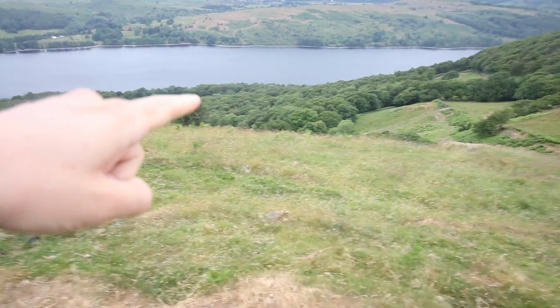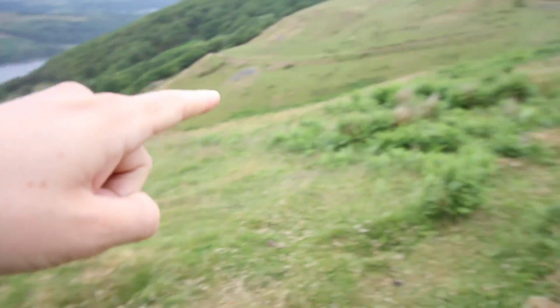I think I've messed this up. We were supposed to start this video down by the water's edge in these trees here, and then walk up this way, and then up this hill, and then up here. I zoned out though, and now we're at the top of the hill. So I think we're just going to cut straight to the photography.